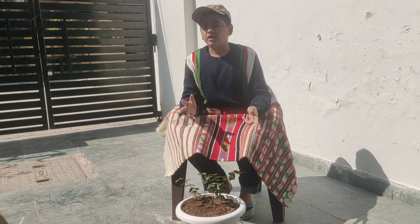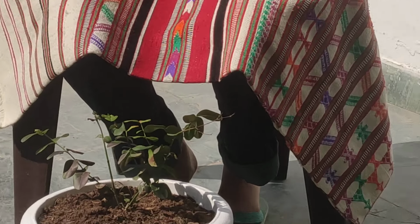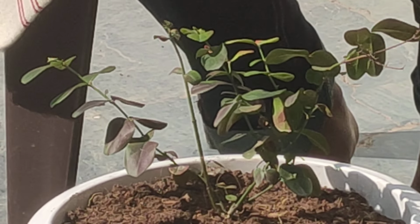We've attempted them in pots and in the ground as well. Look at these hardy shrubs. They are easy to grow and usually have white flowers which shall soon show up in springtime.